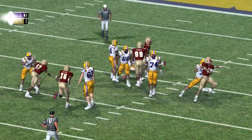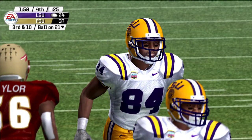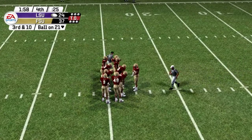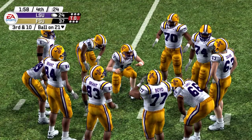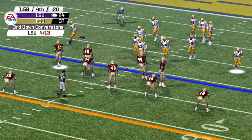Baker off the fake. It falls incomplete. Ran the intended receiver on the play. It's third down and 10. Ball on their own 21.